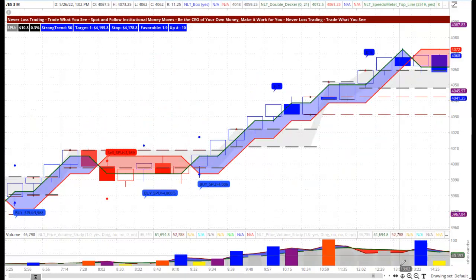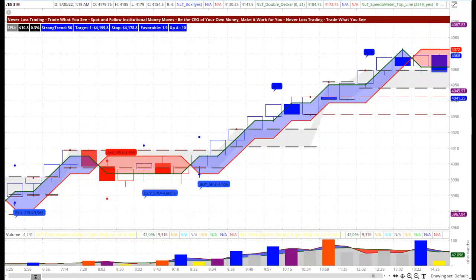The next day, May 26, and we are looking at basically 2 opportunities. One came here at the momentum change, early morning hours, and it came to target, and the next came right here, and it came to target. So you see those box lines.